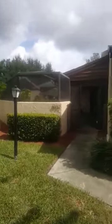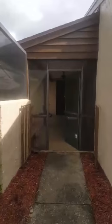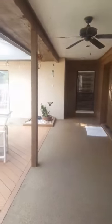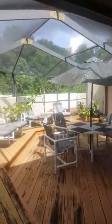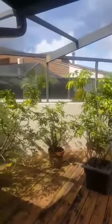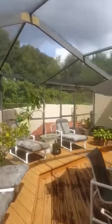I'm here at a villa at 4932 Umber Way in Carrollwood. It's got 3 bedrooms, 2 baths, and a 1-car garage attached. It's a really spacious, private lanai area. And then beyond this, you also have a small private yard.